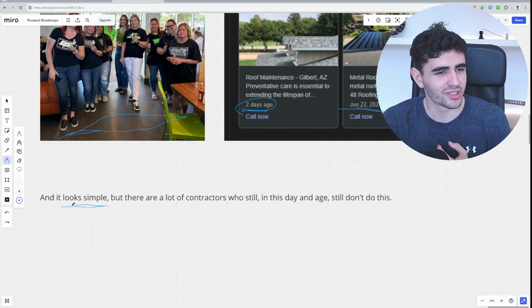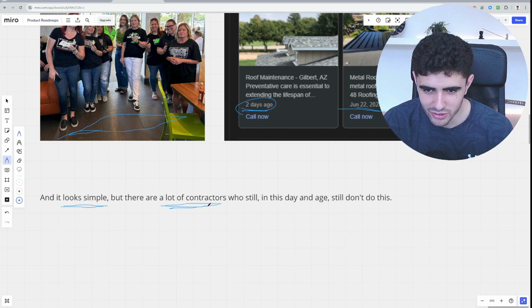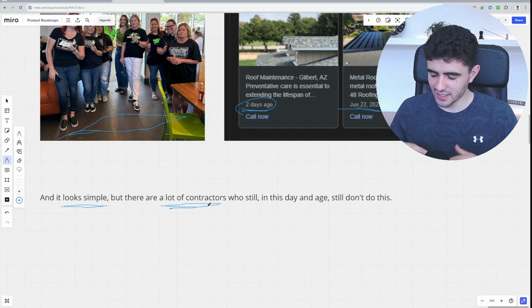And I know that this may look super simple to do, but there are still a lot of contractors at this day and age that are still not doing this, right? And it just drives me insane, because you could have this thriving business, but you're not going the extra mile. You're trying to prove to the homeowner that you're the one, but then you are not trying to prove it on a day-to-day basis.